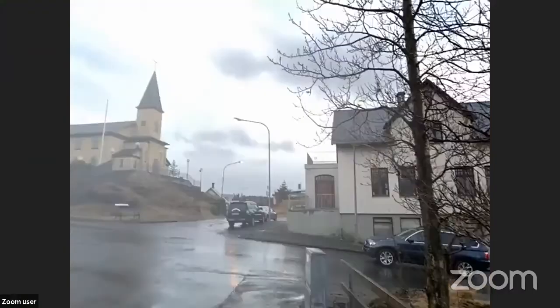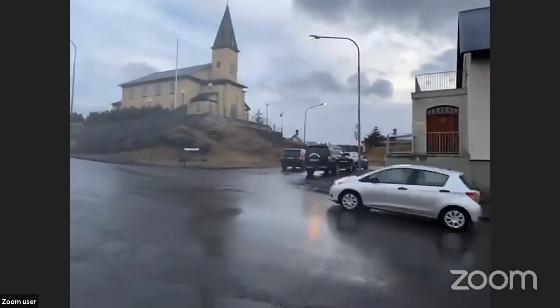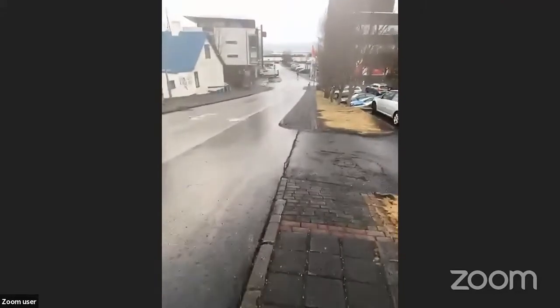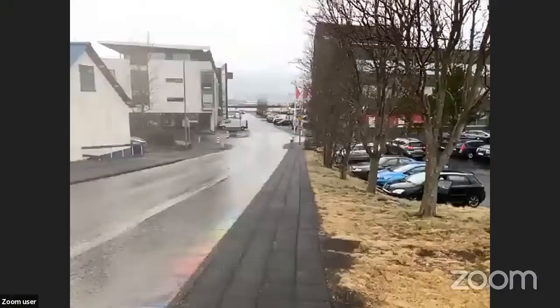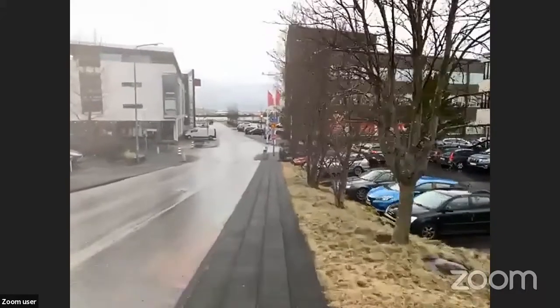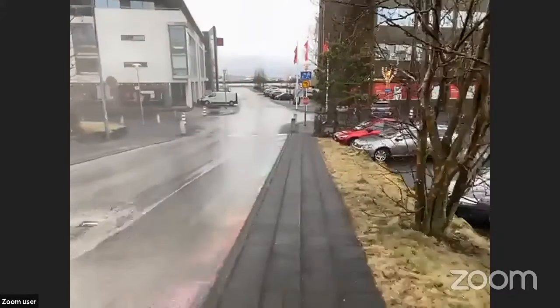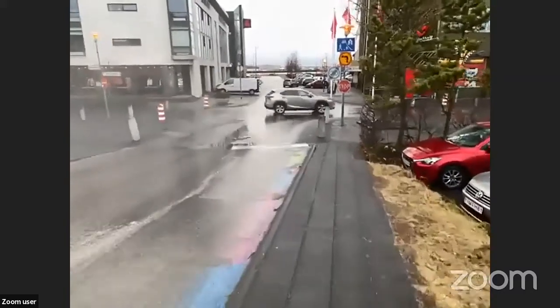Here's a beautiful old church. Oops. Well, I missed the control of my gimbal. That's great. Yeah. Here we have the main downtown street, and the shops and things like that.